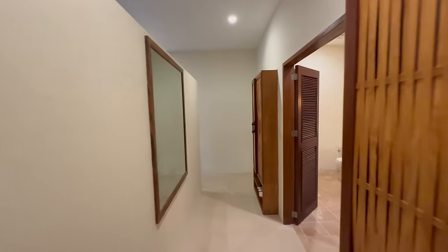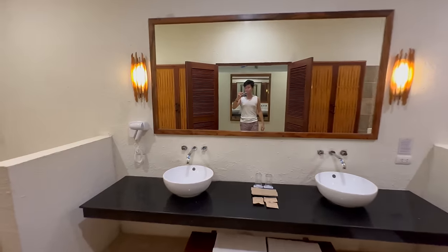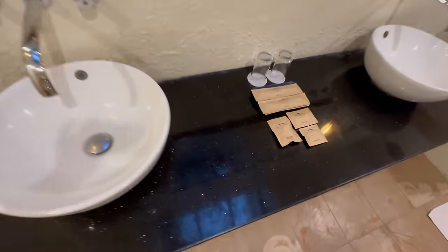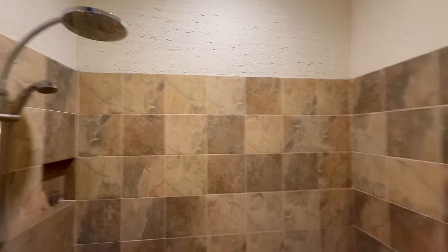I'm just heading into the bathroom. Look at that. It's so big. There's also a rain shower. Unfortunately, no bathtub.